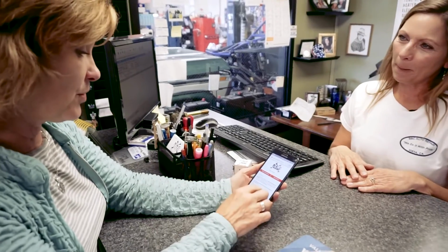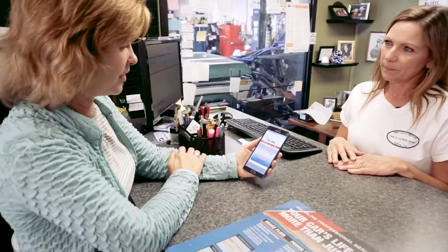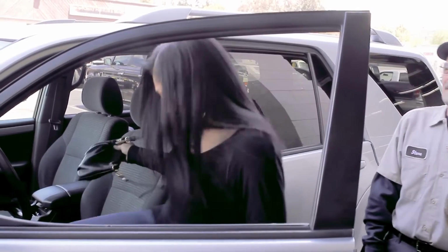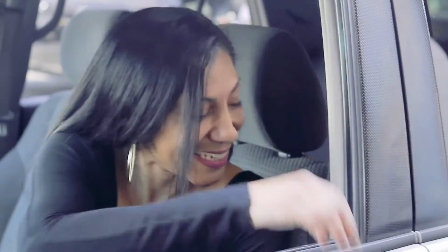With SocialCRM, you'll engage with your customers and grow your business based on a higher level of customer interaction and loyalty. And the best part is that Mitchell One does all the heavy lifting for you, so you can focus on what you do best, repairing vehicles and providing great customer service.